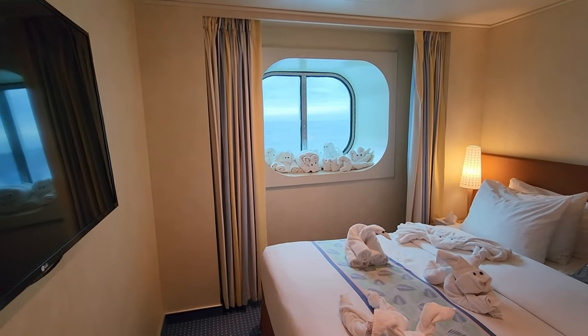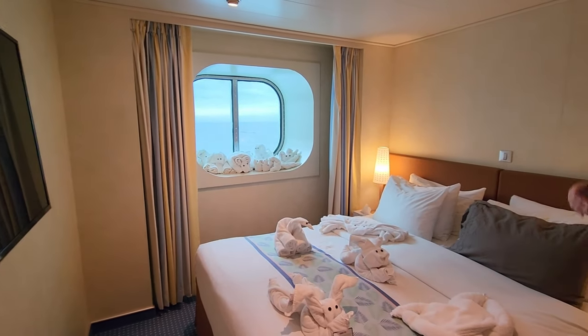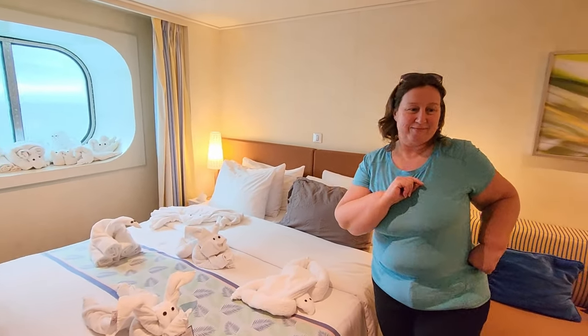But we've kept our animals for the last couple of weeks that we've had on the cruise, so we've had all our little friends up in the window with us. So now we're going to show you what makes this one different from the others. Okay?